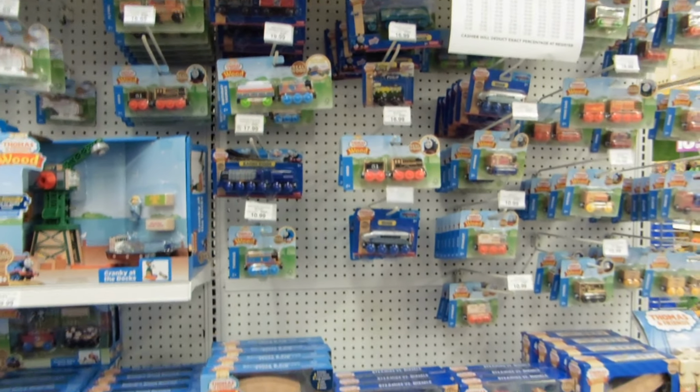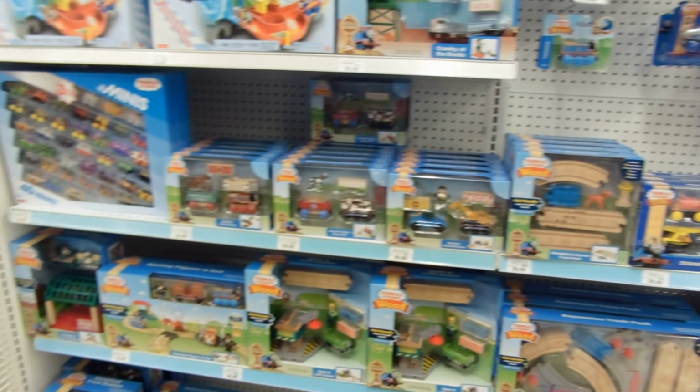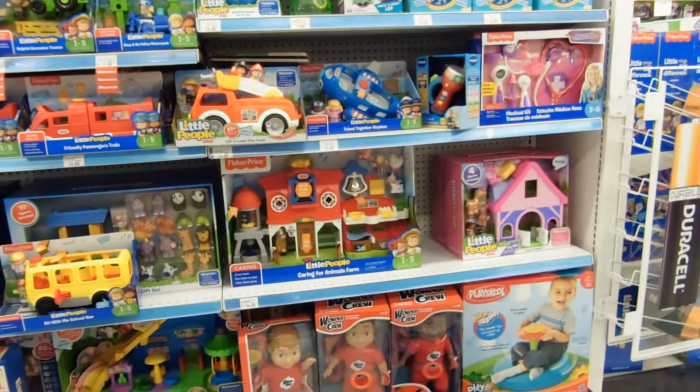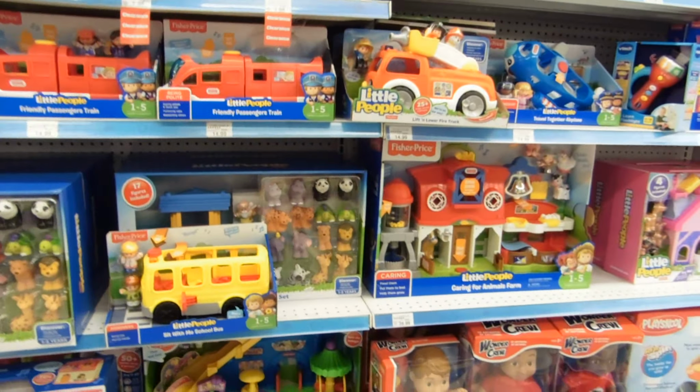More train stuff. More and more and more. Start getting into the baby stuff. Mr. Potato Head. Toddler stuff. Wonder Crew.